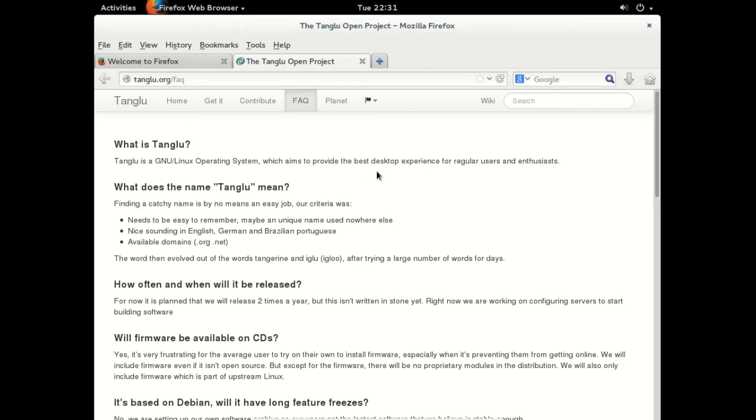Finally, a catchy name is by no means an easy job. Well, it's definitely different. Of course, Tanglu is based off of Kung Fu. No, it's not. I'm just kidding. Needs to be easy to remember. Maybe a unique name used nowhere. Okay, nice sounding in English, German, and Brazilian Portuguese. The word evolved out of the words tangerine and igloo.